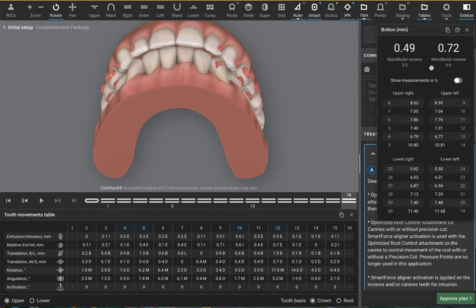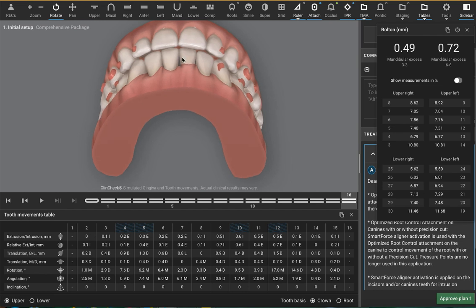So what this says, mandibular excess. What this means is when the teeth are straight, what's the likelihood that you're going to have excessive arch length on the lower? There's two different measurements. There's the 3 to 3 and then the 6 to 6. They're both important. In a nutshell, what it says here is you're at much higher risk for having anterior interference because of the fact that the lower arch actually has a tooth width discrepancy compared to the upper arch. The beautiful thing about ClinCheck software is we can actually see what the ending is going to look like.